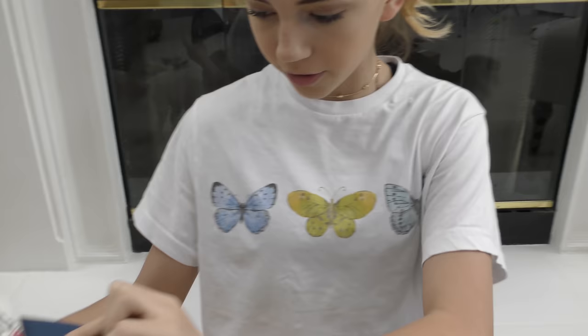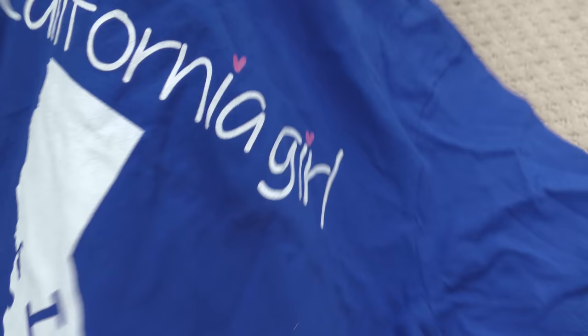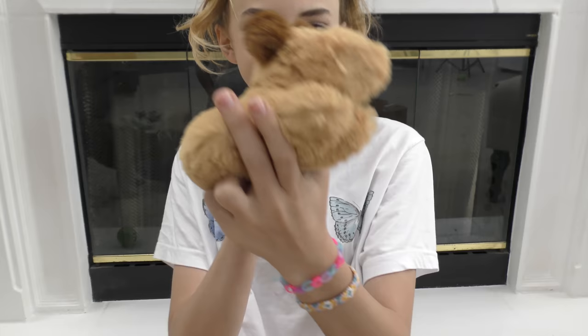So we got a little Billabong hat that says California Love. Riley, you want to wear that? And then we've got a California Girl, California Love shirt. So lots of California Love. Adorable. Repping California merch. Harley. Aww. Harley, it's you. She's jealous.